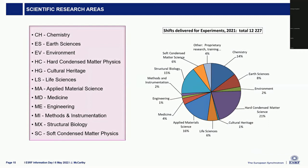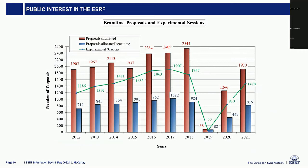A word on submitting your proposals. This slide just shows you that the public interest in the ESRF is high. We were receiving, before the EBS shutdown and before COVID, and before we created community access proposals, 2,500 proposals a year, of which we could accept nearly 1,000, or around 1,000.